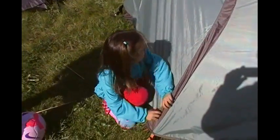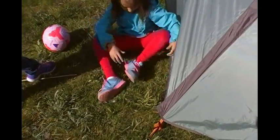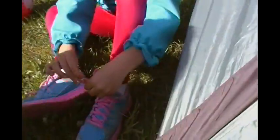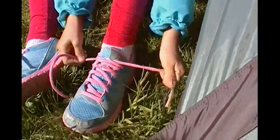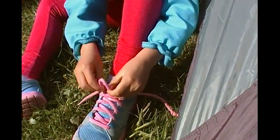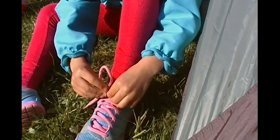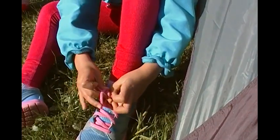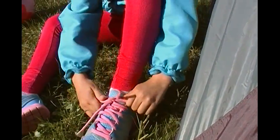And now, Tula Dune, if you can show the people how to tie your shoes, you can go in the tent. You already tied one. Let's see if she can tie your shoe, and then you can go in the tent. Make an X. Then you flip this one under, pull it tight. Then you make two bunny ears. Then you cross them, and then flip this one through the bunny hole and pull it tight.